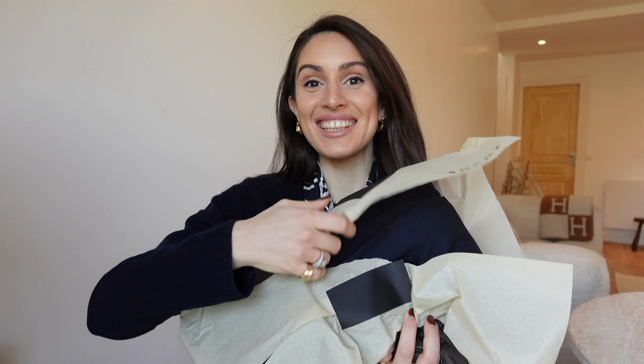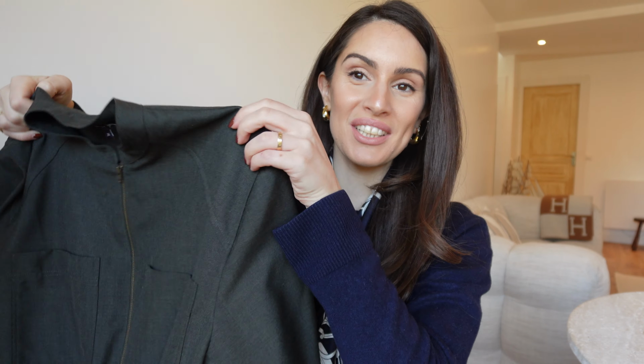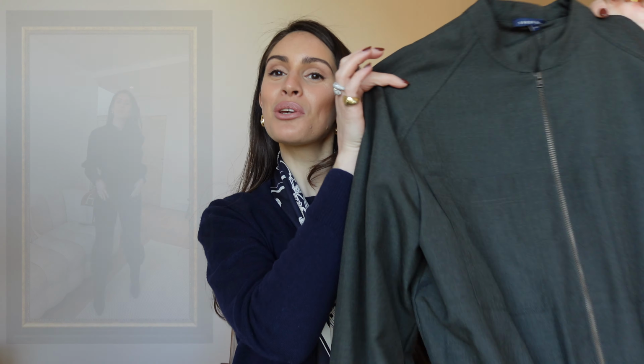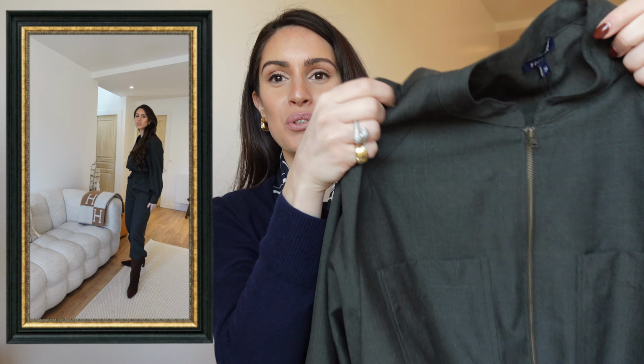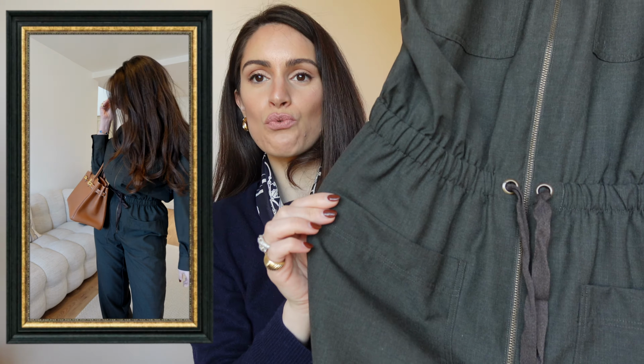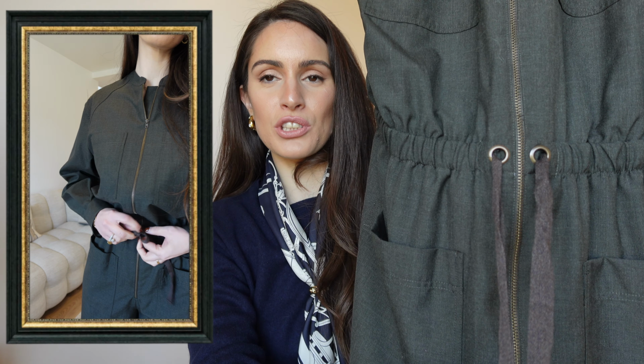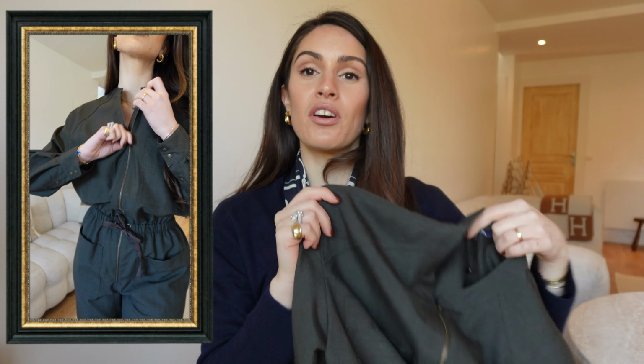Now let's dig in. This is the piece that caught my eye the moment we walked into the boutique. It's a beautiful military green jumpsuit with a high collar neck. It's got bronze details, front pockets, cinching at the waist, a brown cotton detail on the strap, and it's created with a combination of wool and polyester. Now, a little bit of polyester in our fabrics is not bad, because that will help us protect our noble fabrics and give them a longer lifetime.